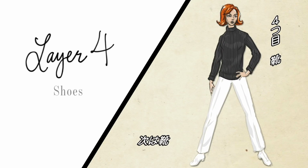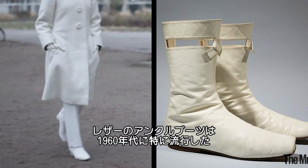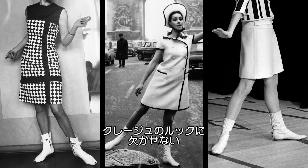Next up, the shoes. This style of leather ankle boot was particularly fashionable in the mid to late 1960s. Flat white ankle boots with a square toe were the quintessential accessory to any Courrèges ensemble.